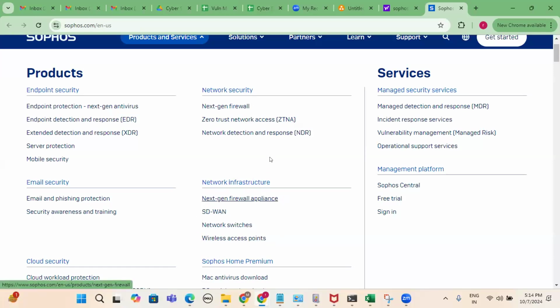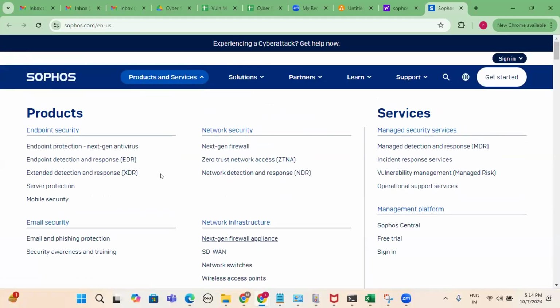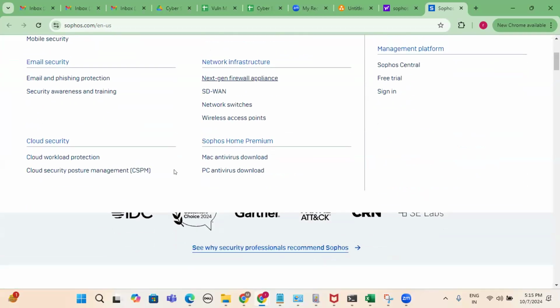Okay. So that is about the overall products point of view. In our scenario, we are going to discuss both EDR and XDR. That is about the overall products Sophos is developing. Initially, when Sophos entered the market, they came only with antivirus. After that, within this short span of time, within 5 to 6 years, they developed so many products.